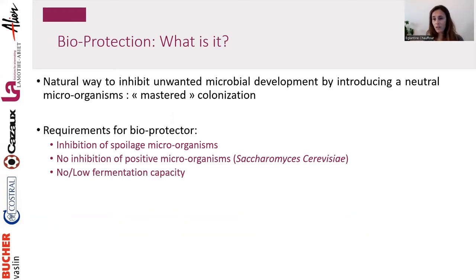Low or no fermentation capacity. We don't want it to compete with Saccharomyces cerevisiae since we don't want to inhibit Saccharomyces cerevisiae. So if it has low fermentation capacity, it will not consume nutrients, will not compete with Saccharomyces on nutrients, but also will not produce side molecules related to fermentation, such as CO2 or aromas.